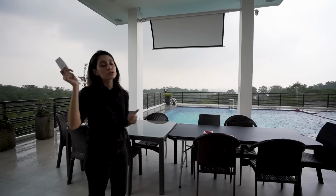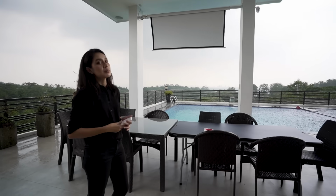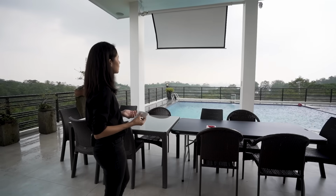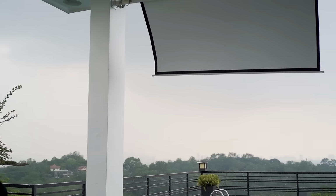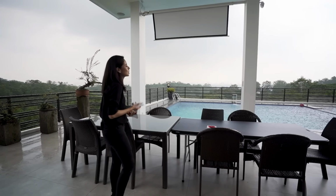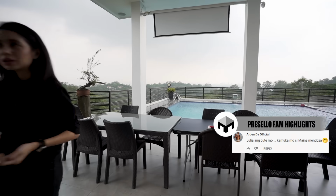Tapos yung music mo piped in. It's surround sound. Actually, throughout the house. So, kasama na rin yung Lanai. How cool is that? Okay, I'm gonna have to pull this back up because it's raining. Ang galing ng timing ng ulan. Okay, so it's gonna roll up eventually, and we are gonna go back inside.